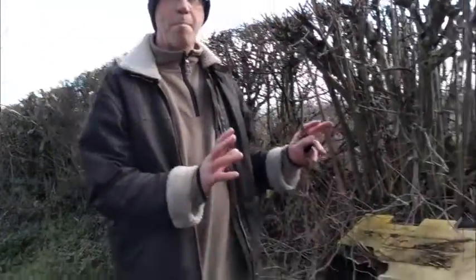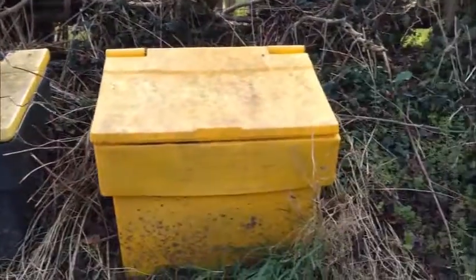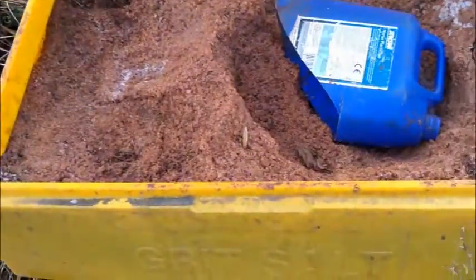We're at the top of the hill opposite Highfield Farm in Coldwells Road. And to tell you the truth, this is a salt bin that I missed out on my original video. Let's have a look inside this one. Yes, it's been filled. Excellent job.